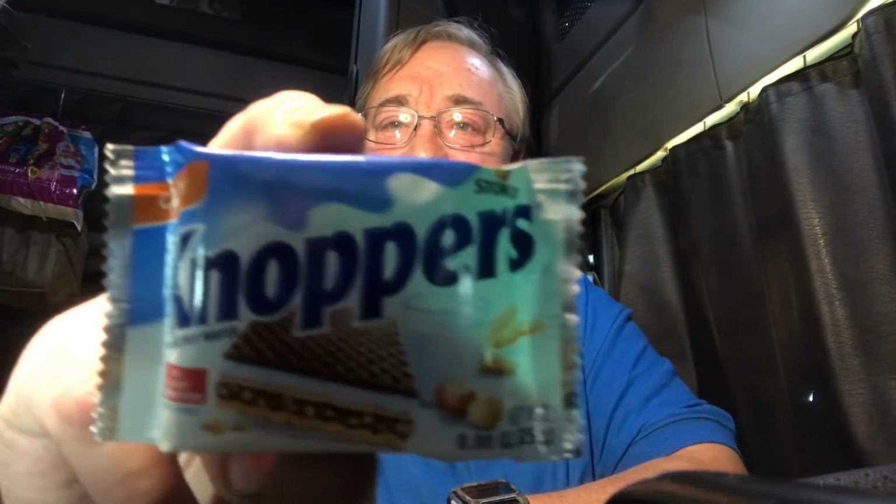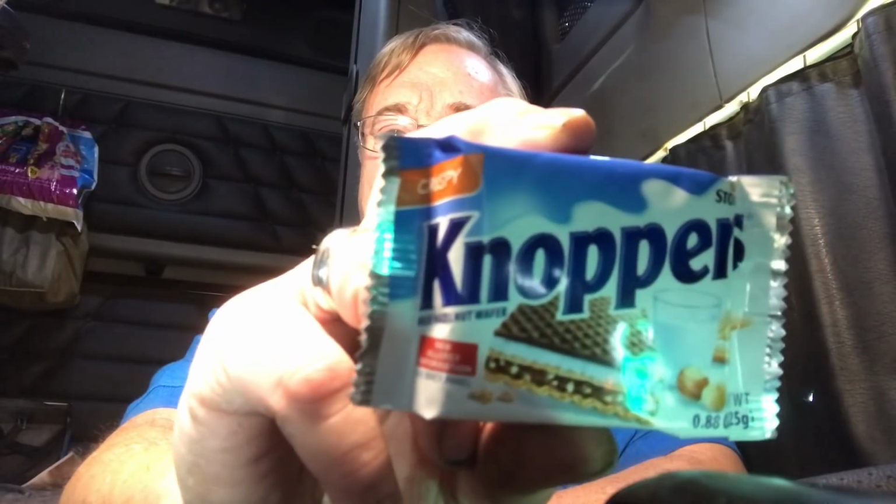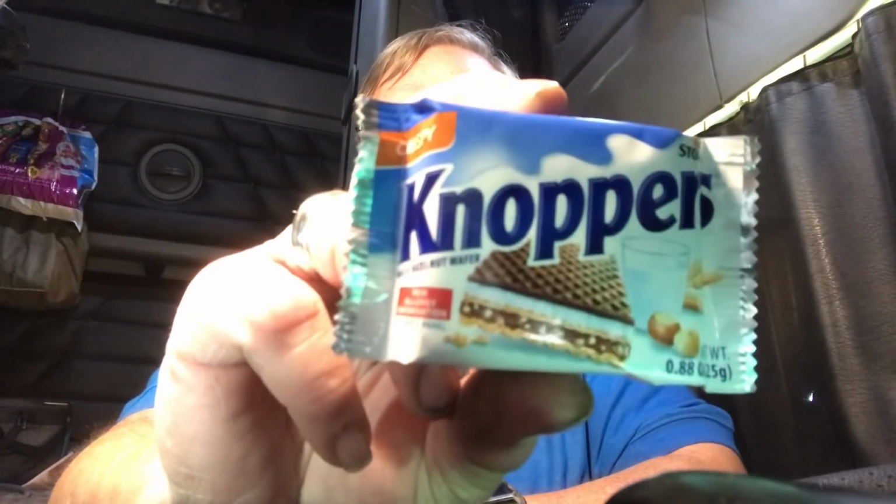And speaking of that, I met a guy, another driver, down there picking up at Mohawk Flooring in Calhoun, who he's from Albania. He's only been driving a couple of months now. Nice guy. And came up and talked to me, and he gave me this, I haven't tried it yet, the Knoppers. He said this is a European wafer treat, so I'm going to try that here in a little bit. Talked to him, he's a real nice guy.